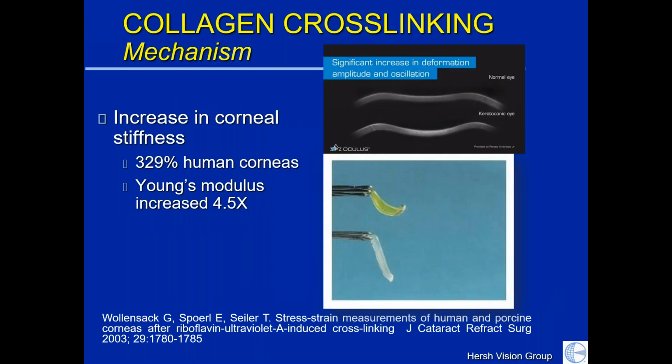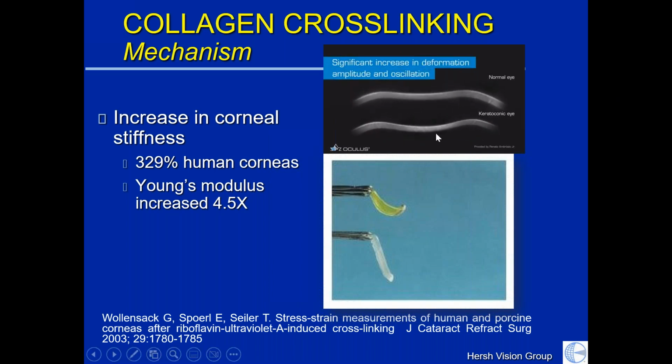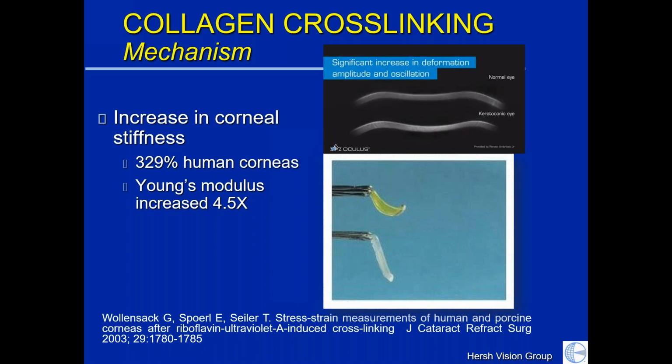And as you see here, if you look to the top right, the cornea with keratoconus is quite weak compared to a normal cornea. It's thinner and weaker. When we do crosslinking, you can see here, this is a cornea that's taken with the eye bank. The cornea becomes stronger and stiffer.